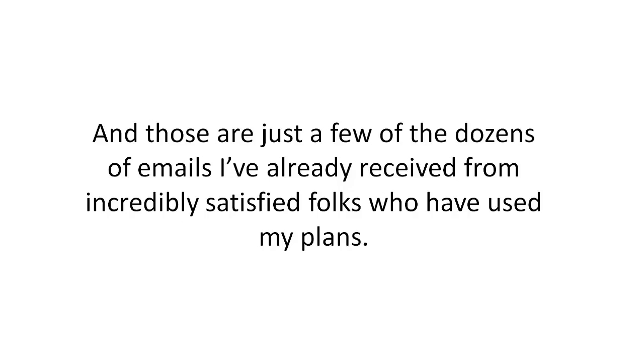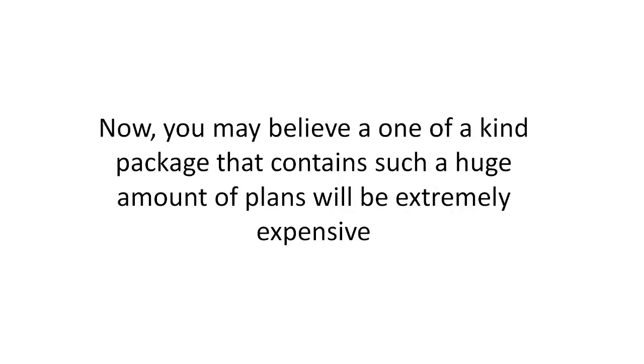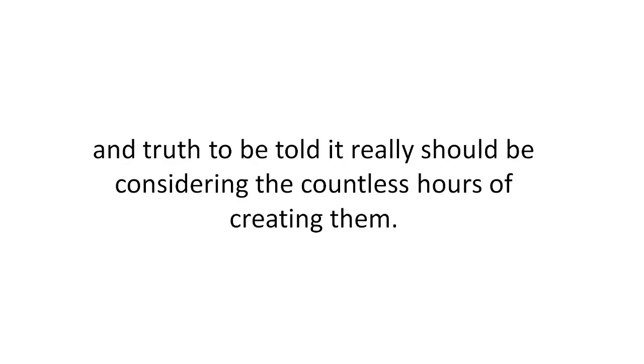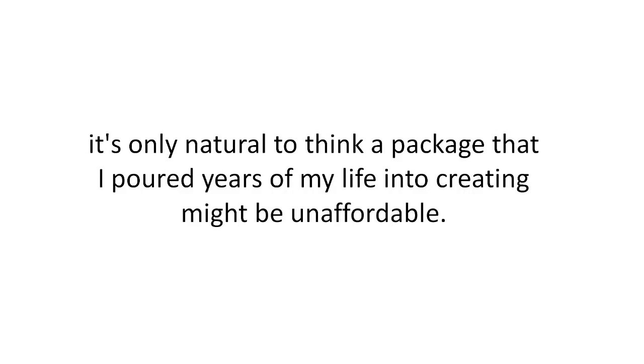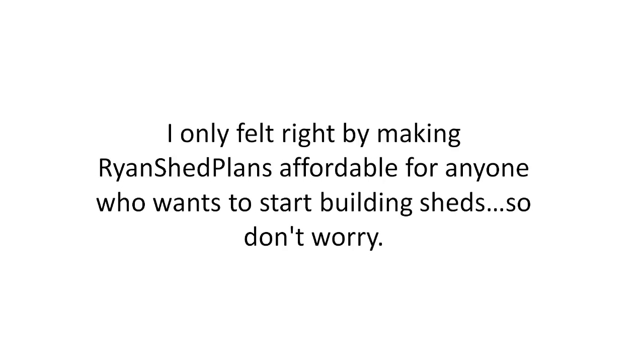Now, you may believe a one-of-a-kind package that contains such a huge amount of plans will be extremely expensive, and truth to be told, it really should be, considering the countless hours of creating them. Of course, when a decent wooden shed from any major store costs over $1,000, it's only natural to think a package that I poured years of my life into creating might be unaffordable. However, it's not. I only felt right by making Ryan's shed plans affordable for anyone who wants to start building sheds, so don't worry. I'll get to the price in just a moment.